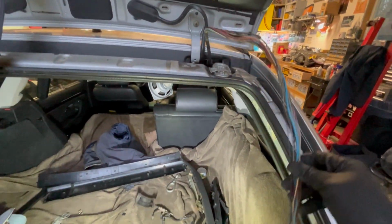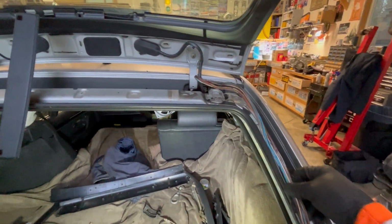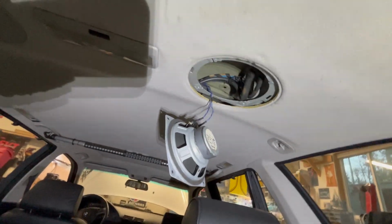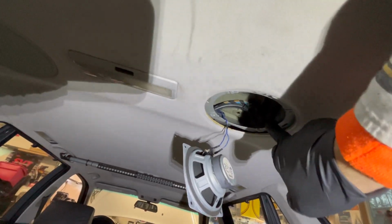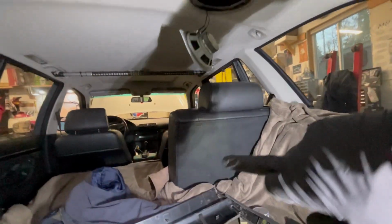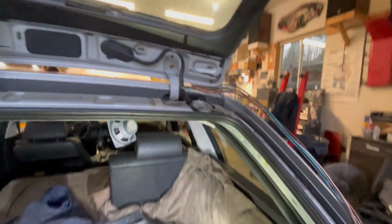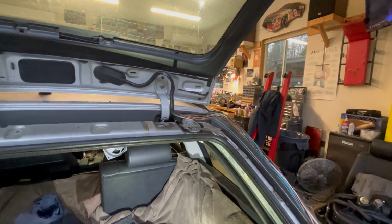So to get all of this out, you have to pull the plastics, which of course a lot of the clips broke. Then you have to disassemble the entire back of your hatch and disconnect a bunch of things. And then I had to take the speaker out because all the wiring goes up in there. I think I'm gonna pull it all down through here so that I can solder as much as possible with some new wire and cross my fingers that it lasts another 20 years.